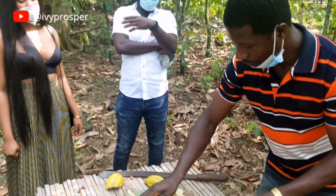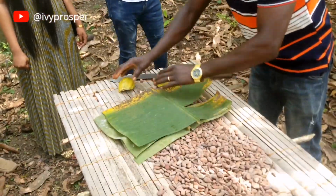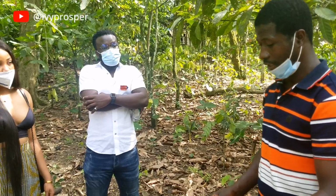So until every bean becomes brown, that's what you mean. Then yes, it's well fermented. So you cover it again for the last 3 days. So fermentation goes like 3 to 2, which is 7 days. That's the end of the fermentation.